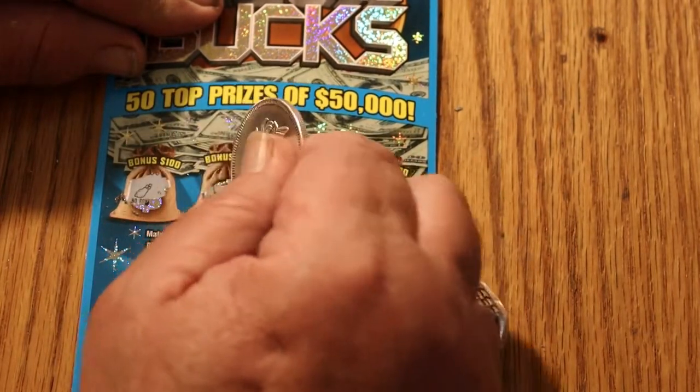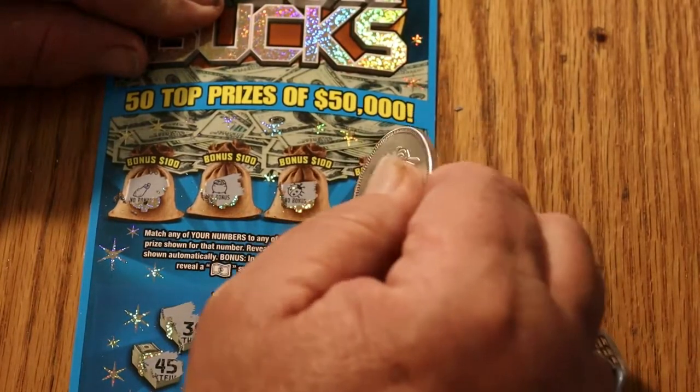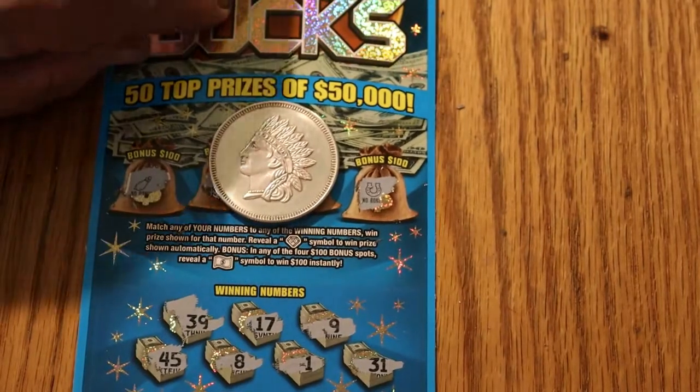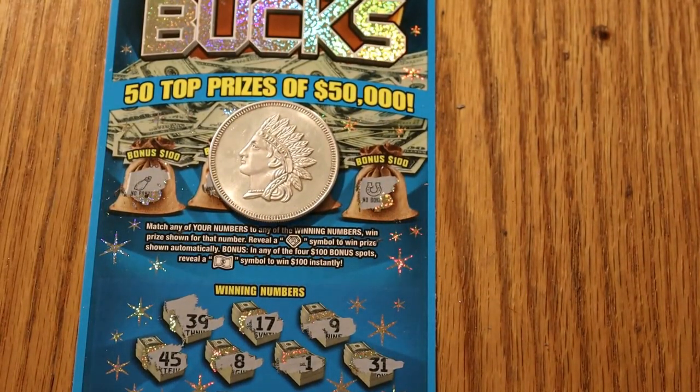And we got nothing there, nothing there, nothing there, and nothing there. And that's the way it goes. And that's why I don't play this ticket very much. So, anyway, that's the lottery for you.